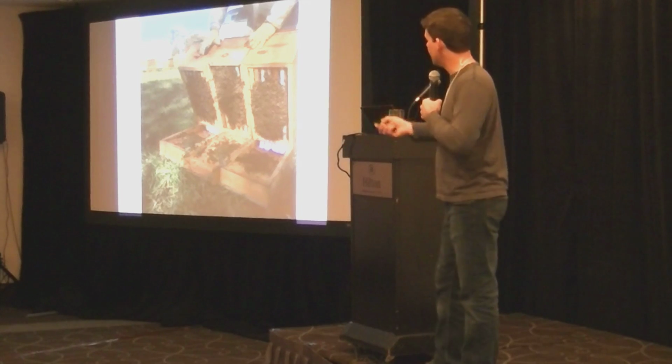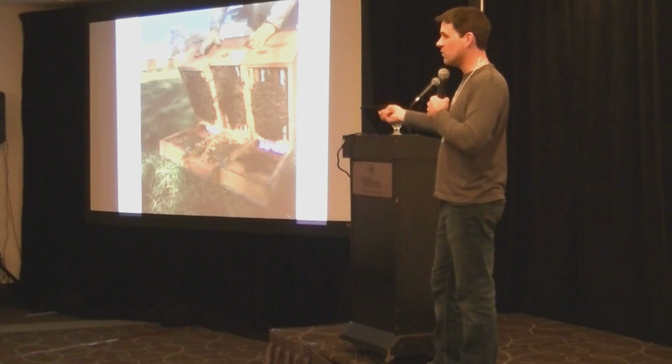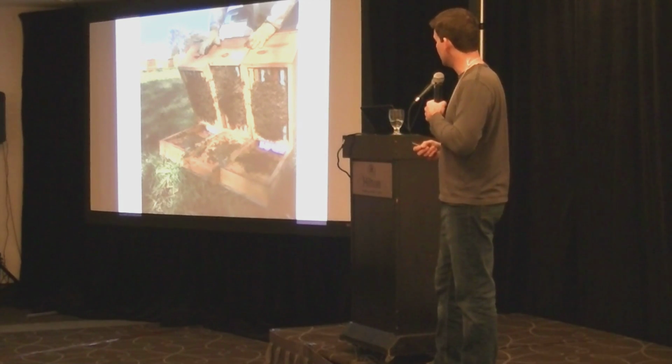And then before you bring the bees in, this is what you want to see: nice, adequate, healthy looking colonies going into winter.